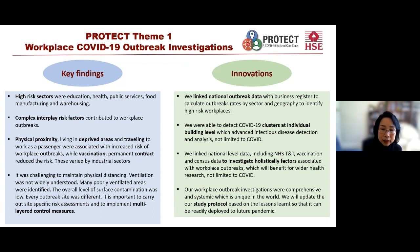We link national data sets, including NHS contact tracing data, vaccination data, and census data to investigate more holistically the risk factors for workplace outbreaks. So we can consider the characteristics of the workplace, the workforce, the local infections related to where people live, where people work, and the way they travel to work. This approach will benefit wider health research and not limited to COVID.